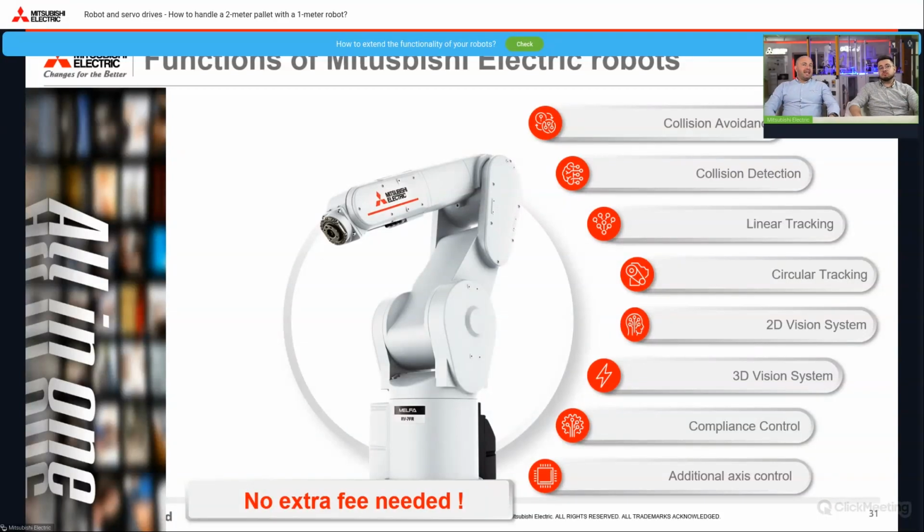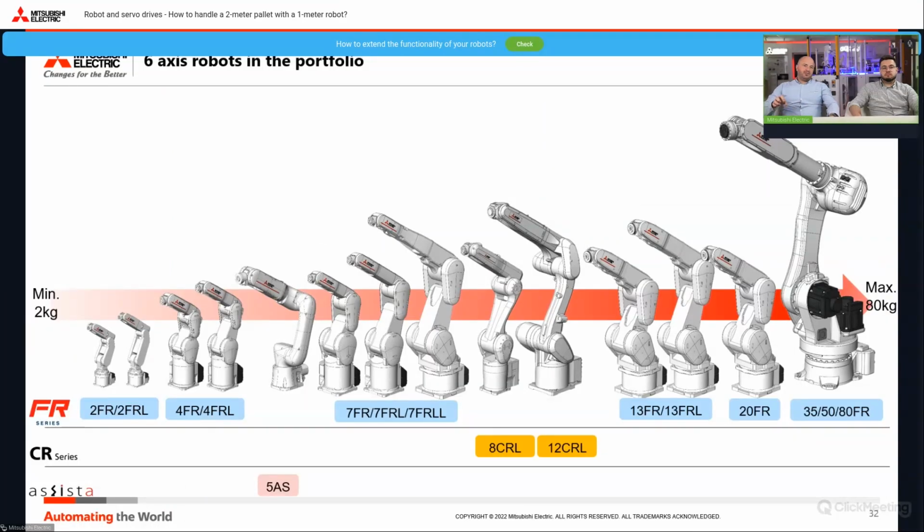Good news, and it's really worth adding that you will have all of these functions in our 6-axis robot portfolio, for robots from 2 kilograms to 80 kilograms. So you can serve diverse applications, offering high precision, flexibility, and reliability, using all of these functions that are included in this robot.